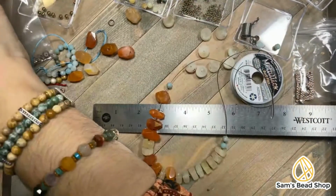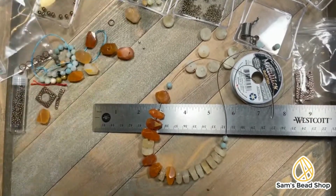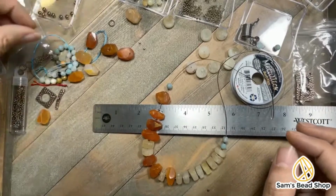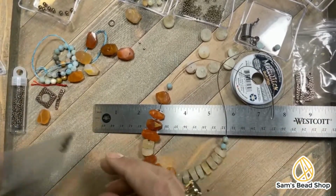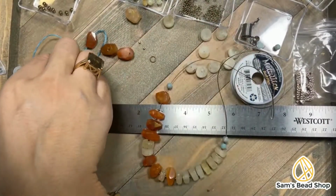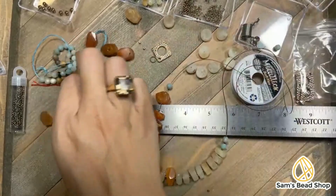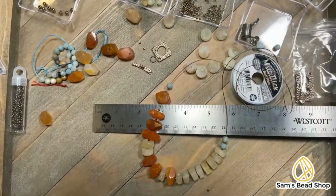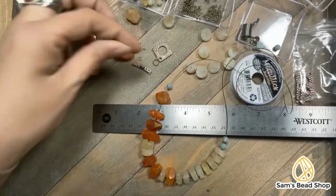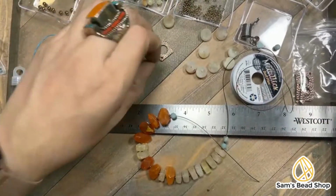I think I do have more crimps. If not, I've got more. I got them. And then we want to do that same thing with the clasp. And I'm going to use this larger one for the circle or the loop part of the toggle. I'm going to use a smaller one just for the sake of length for my toggle, the bar part. Okay. So let's put that on.